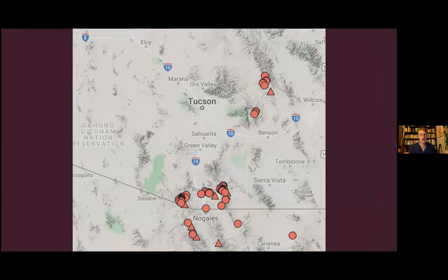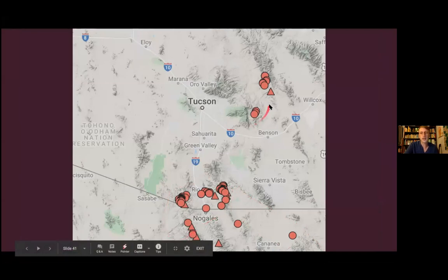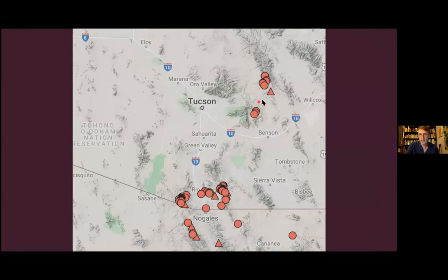And here's the distro map for Arizona. Again, limited primarily to the Sky Islands along the border, but you can also find it in the Rincons. And even a little further north, I believe these are the Pinaleños. So you'll find it in a few different ranges, or sorry, I believe these are the Galiuros.